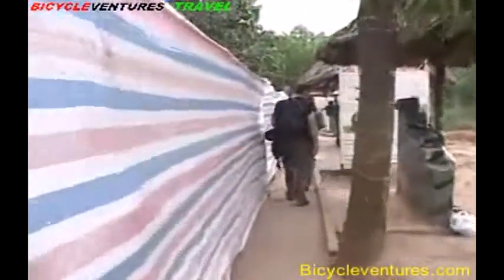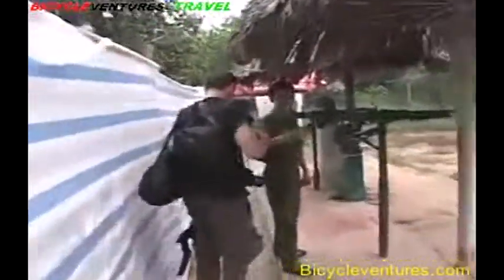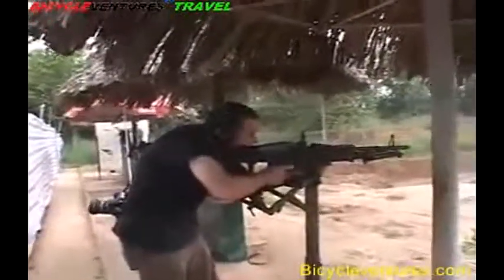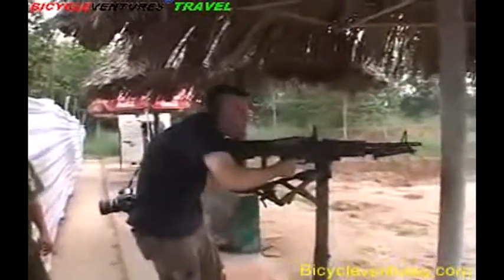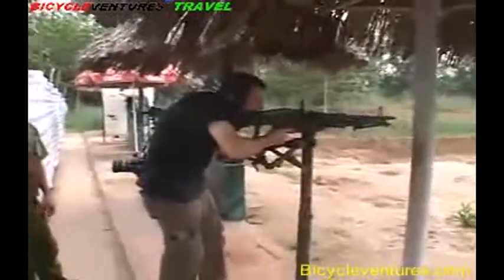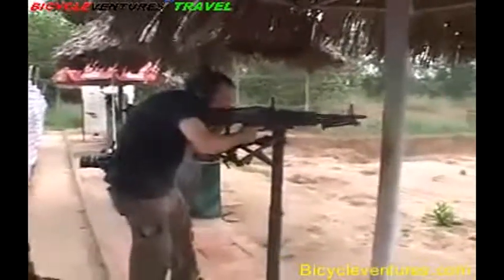Finally, our guide took us to a firing range where we got to shoot an M60 machine gun. This weapon was often mounted to American helicopters during the war. It is incredibly loud and powerful, with a maximum range of over 2 miles and a firing rate of 100 rounds per minute. Jesus. That's loud. Wow. At over $1 per bullet, though, we only shot off 10 rounds.